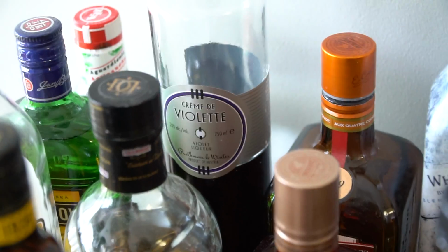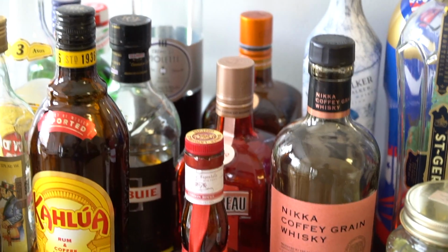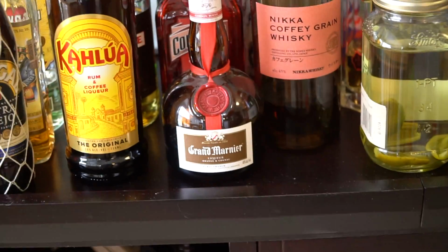One of my favorite little liqueurs back there is called Creme De Violette. It's purple. And basically that's the main thing you use it for, is for its color. So when I'm making lavender cocktails or just wanting to do something a little bit springy, I add no more than 1/4 of an ounce of that, and it gives your cocktails a really nice, pretty purple lilac color.